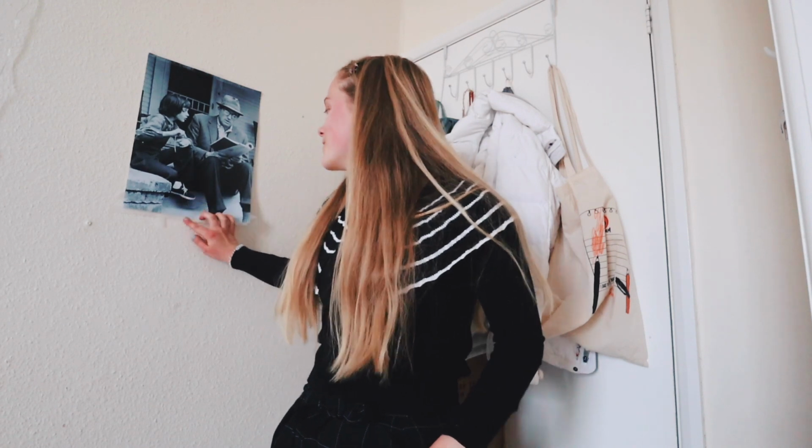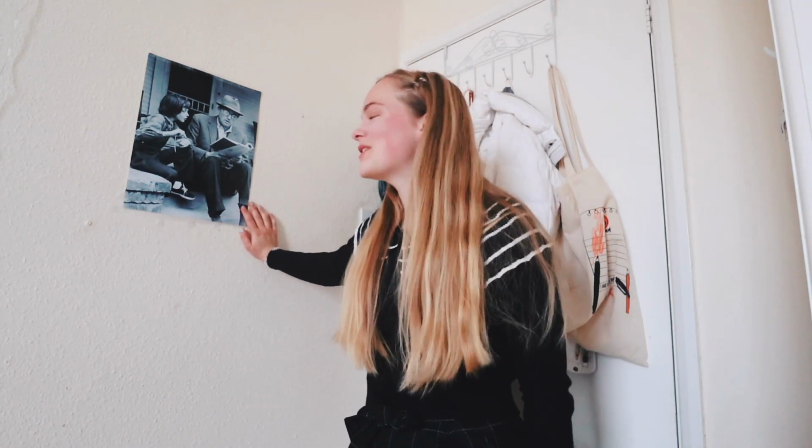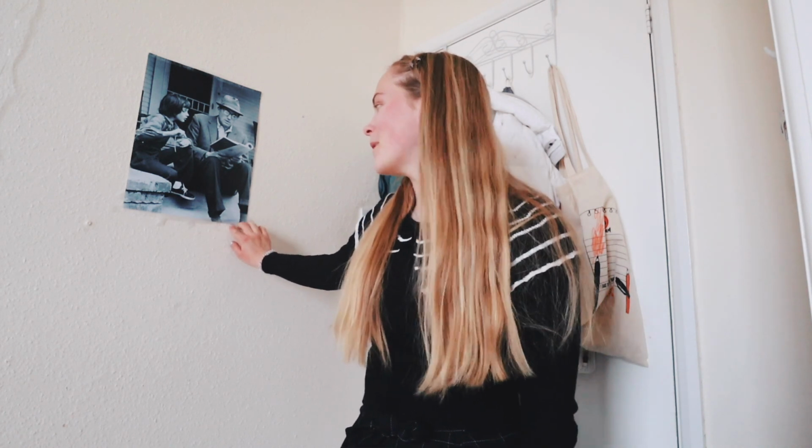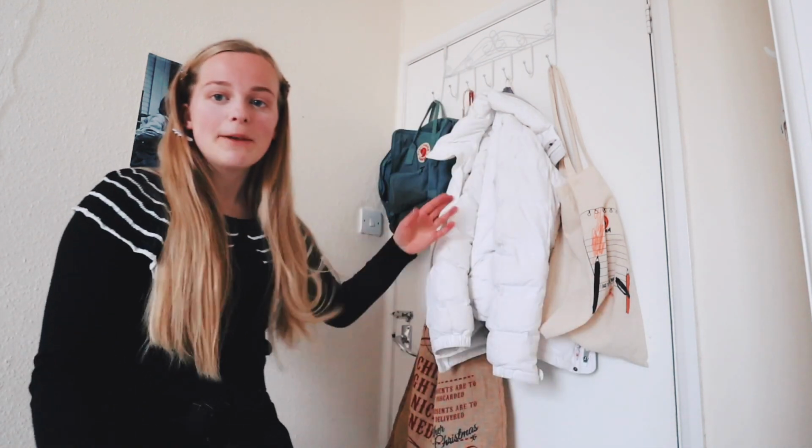Very aware this poster is going to fall. I have had this poster in every single one of my university rooms. It was a leaving present from my English teacher when I left school. Okay, then here's my dorm.